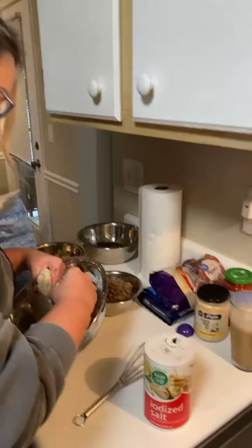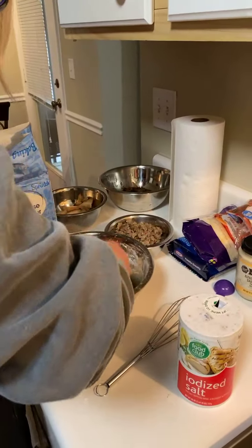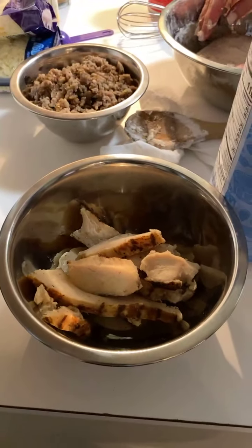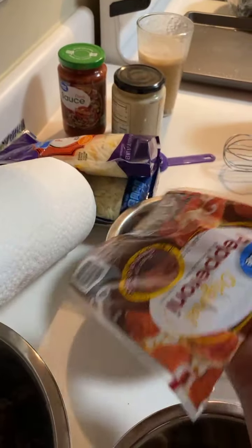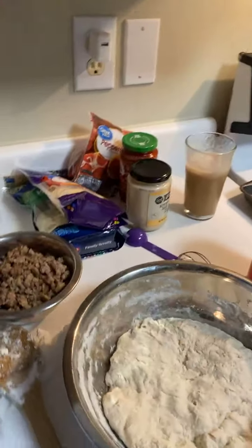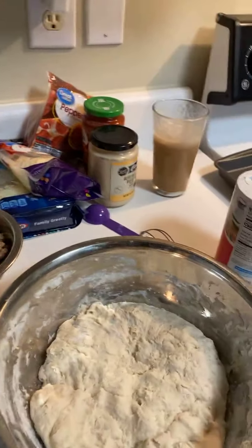But let me kind of show you what we've got done already. So Hayden, hello Hayden. She is over here folding her dough. I'm going to come right around this way. We've got some grilled chicken. We've got beef and pork. And then of course we've got our pepperoni. We've got mozzarella cheese and regular cheese, a pizza blend. The mozzarella is just for the chicken.